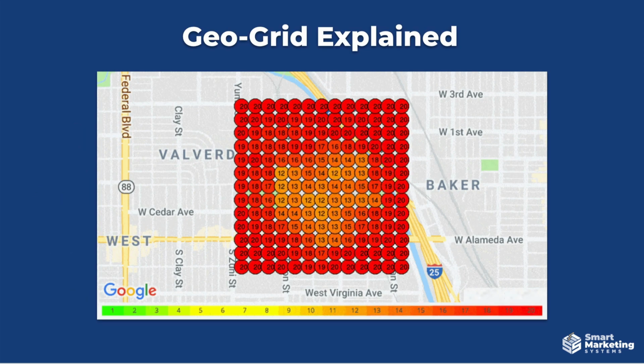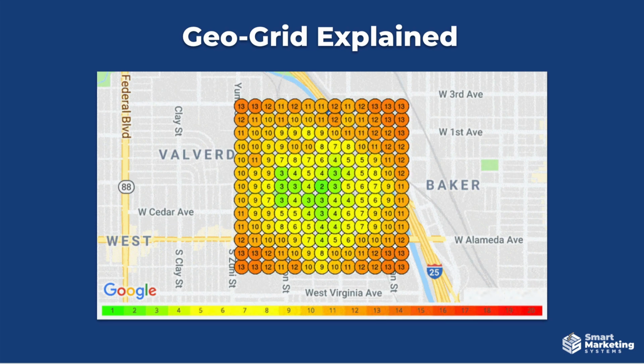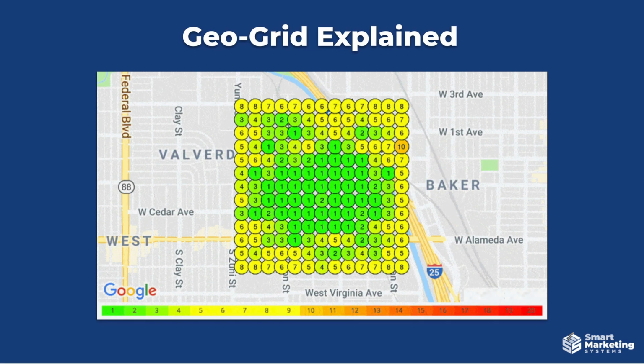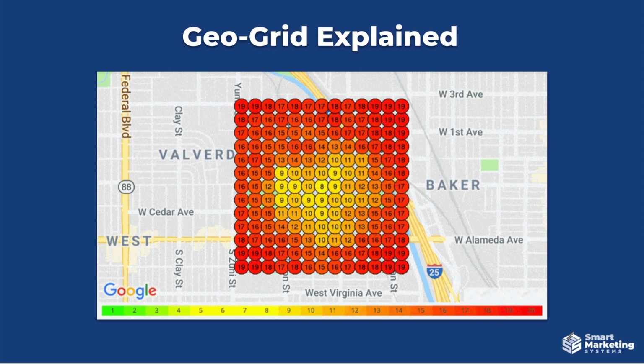This animated image is a GeoGrid rank tracker, which helps to visualize your rankings in the Google Maps section for a specific search phrase like roofer near me or best roofer in your city over time as your Google business profile is optimized to rank higher. Each number indicates your ranking position. The lower the number, the better. Also, red is high, with green being the lowest.